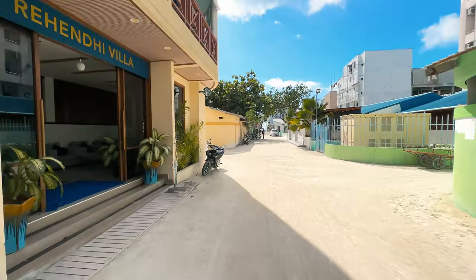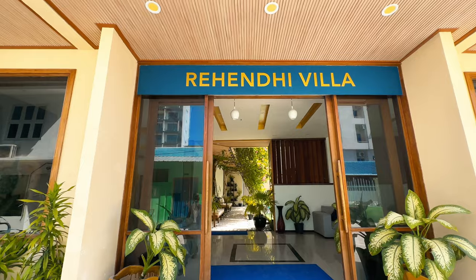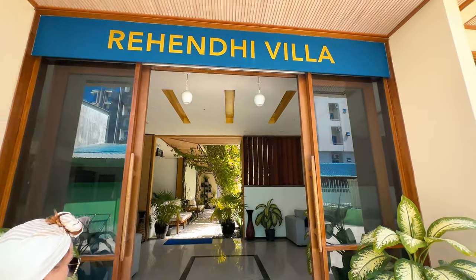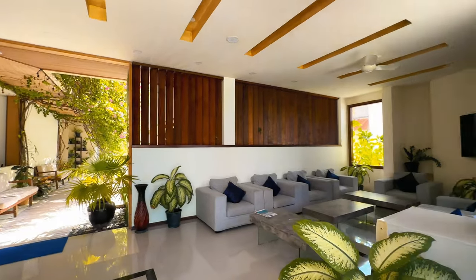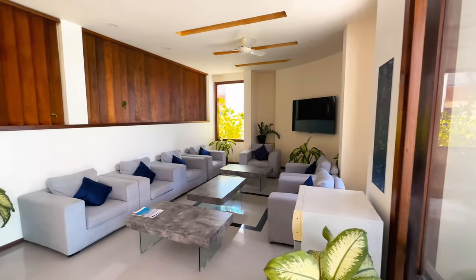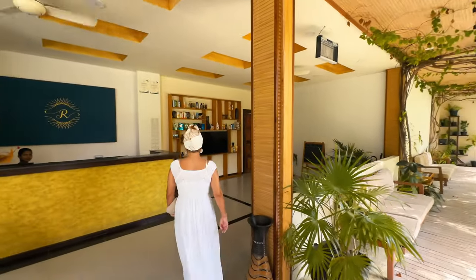This is Rehendi Villa. Let's take a look inside. Oh, this also looks kind of pretty. This is the first time we're actually venturing on this part of the island. Really pretty. Hi, how are you? Oh, really pretty.